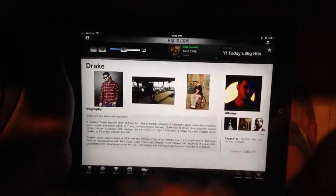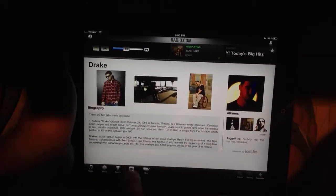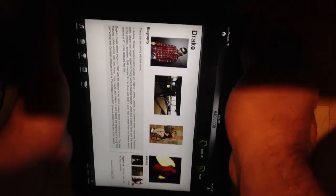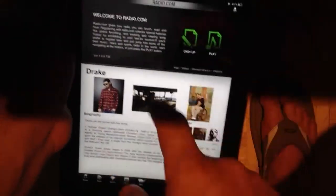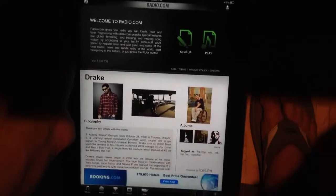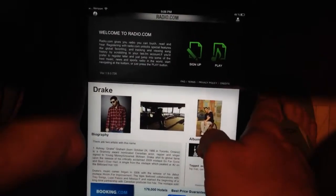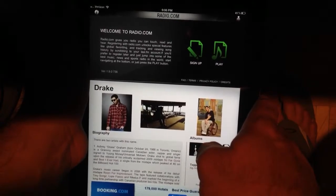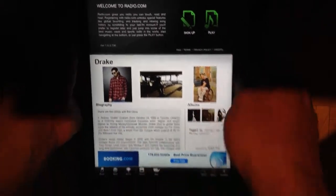you'll see music will actually start playing here because I was listening to this last time I opened the app, which is actually a pretty good feature. If you click on the eye here, and I'll go into portrait mode so you can see, there's a little welcome screen at the top. So the welcome screen will kind of explain to you that you can sign up to get some added features from the app, or you could just hit play to start playing immediately.